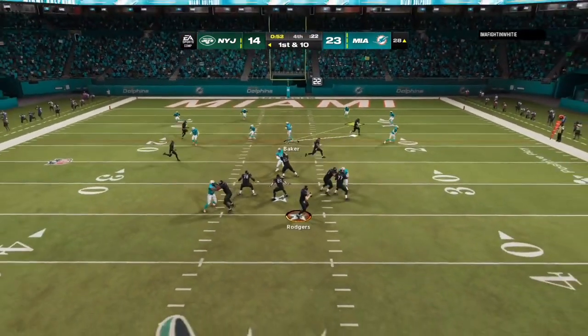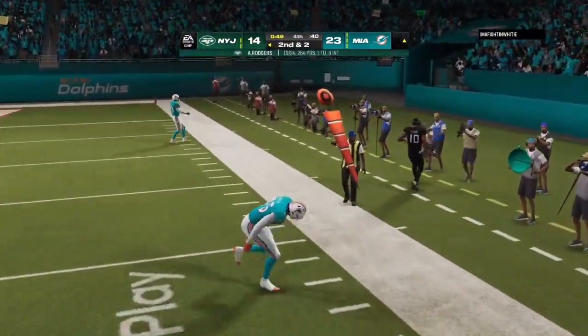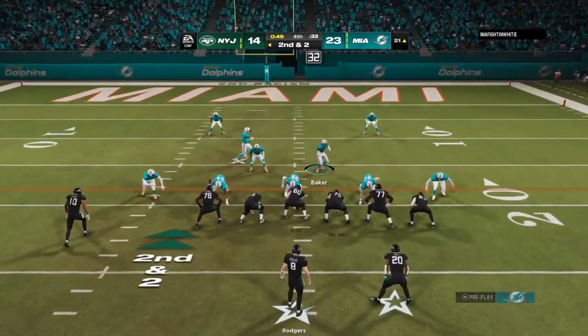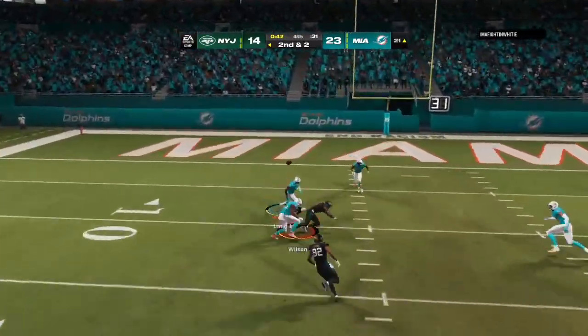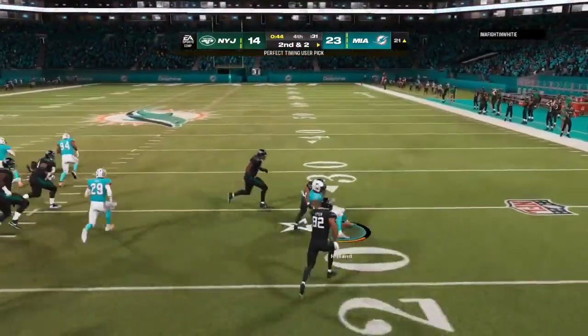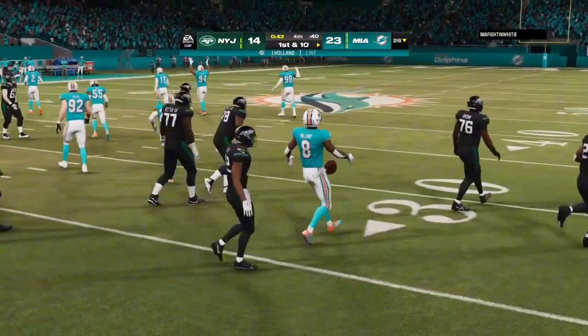Back to throw, Rodgers. He'll get this to Lazard, and he'll be out of bounds. Kind of a receiver, but that time they closed on him quickly and held him to a short gain. On play action, it's Rodgers. And this is intercepted, and that should do it. Picked up by Javon Holland. And the Dolphins are going to have it here.